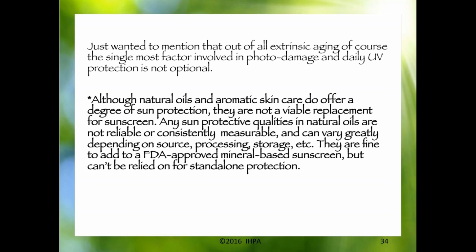I see Anna has a great note here. We want to just talk again about sun protection. You may have read or seen somewhere online or heard that certain essential oils and carrier oils offer natural degrees of sun protection. We want to really communicate that this is not a viable replacement for a sunscreen.